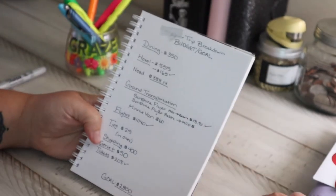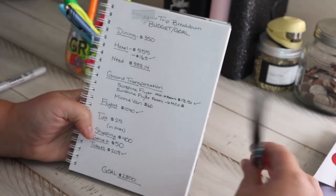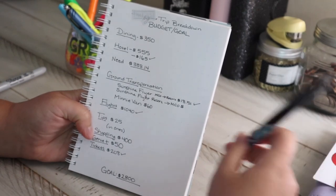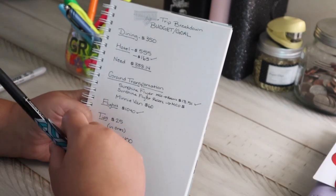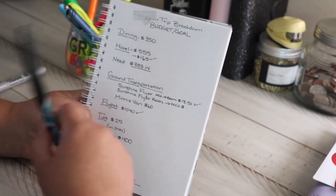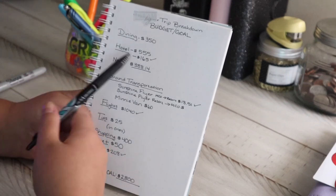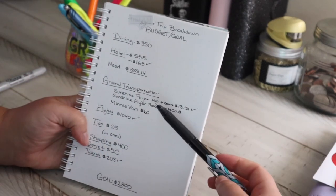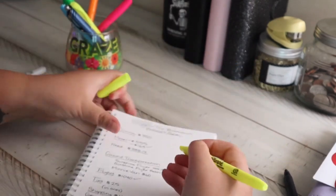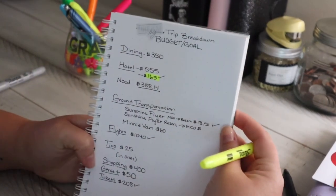Okay, so for dining this time, I want to stick to $350. We are not doing any sit-down dinners other than Tusker House, so we're going to try that. For the hotel, we're staying at a value resort. We're staying at Pop, so it's $555 for the 3 nights that we're there. And I've already done the deposit of $165, so now we just have $388 remaining. So I'm going to highlight that. Anything I've already paid for has a check mark by it.